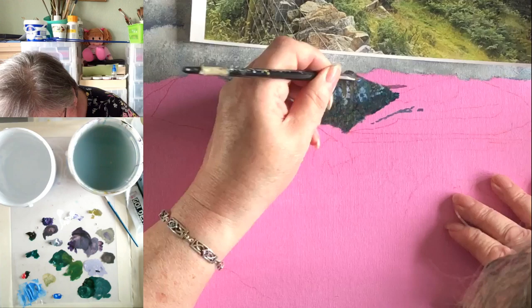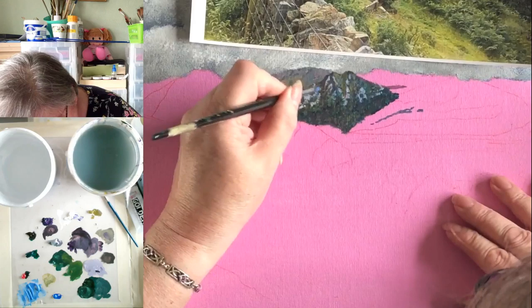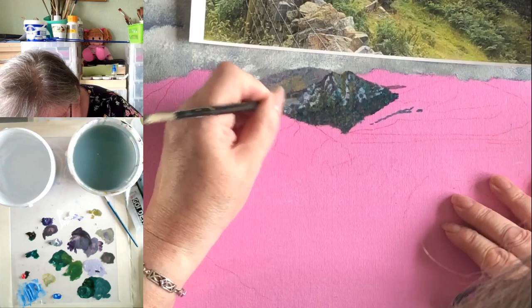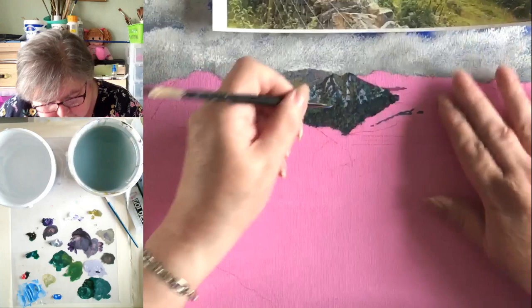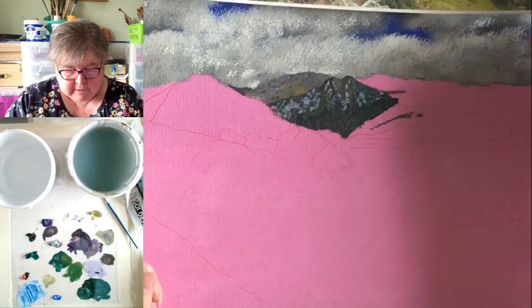So this just shunts this straight back into the background. And the bits that we painted titanium white on the rocks are really blue. But that's fine, because that's how we read them. Our brain tells us they're white, but we read it as blue. So there we are, that's that mountain done.